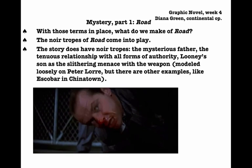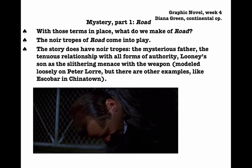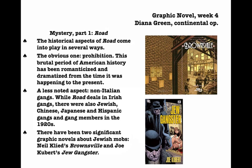That's what noir really is at its best and at its worst. Chinatown. Now, let's talk history for a minute. The obvious historical aspect is prohibition. Alcohol was illegal. Organized crime rose as a result. This period has been romanticized from the time it first occurred to the present and continues to be so. Less noted aspect, non-Italian gangs. Road is about an Irish gang, but there were also Jewish, Chinese, Japanese, and Hispanic gangs and gang members in the 1920s. There have been two significant graphic novels about Jewish mobs, Ned Clyde's Brownsville and Joe Kubert's Jew Gangster, both well worth your time should you have the time.